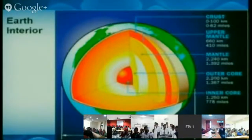The next one is the outer core. It is in liquid form. And the third one is the mantle. The mantle is subdivided into 2 categories: the mantle and the upper mantle. And the last part is the crust, where we are living. So here the important roles are played by the crust and the upper mantle.